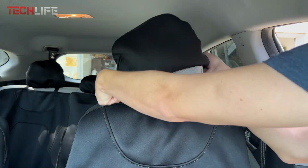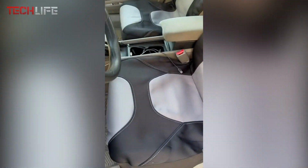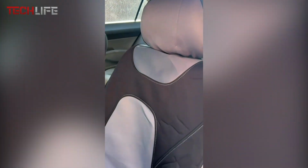Just slide them on, secure them in place, and you're good to go. That saves time and gives you dependable coverage right from the start. Safety hasn't been overlooked either. These covers are fully airbag compatible thanks to their open side design, so your car's safety systems stay functional.